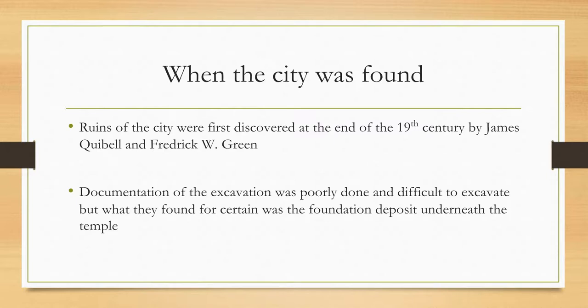It was discovered in the 19th century by these two individuals right here, but the excavation was very poorly done, so it wasn't able to really continue. But what they found for certain was the foundation for the deposit underneath the temple. So they started the exploration of the site, but it was not finished until much later.